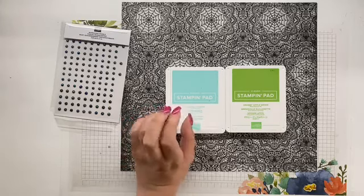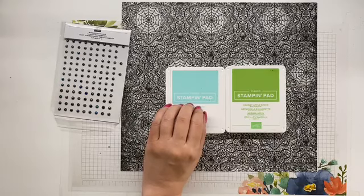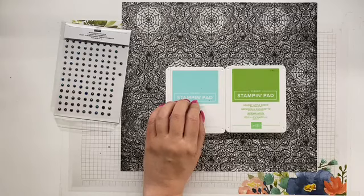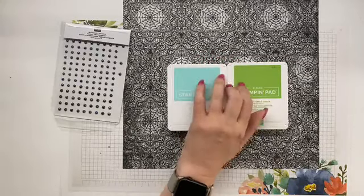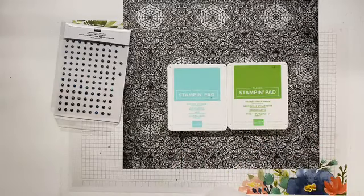Where is my pumpkin pie? I know it's right. It's in this colour family. Apparently it's not. I've put it somewhere else. Pumpkin pie is not up there. Where's pumpkin pie? How can I be missing my pumpkin pie ink pad? But apparently I am. I haven't crafted all week, and I'm missing pumpkin pie. What colour family is pumpkin pie in?